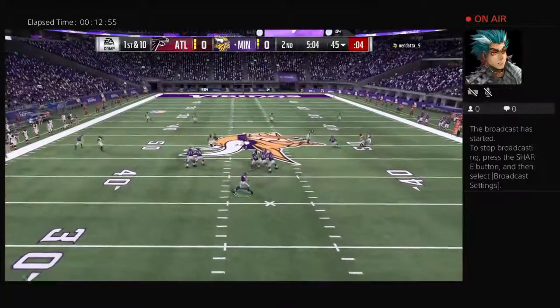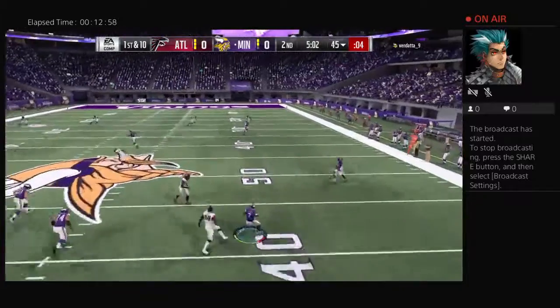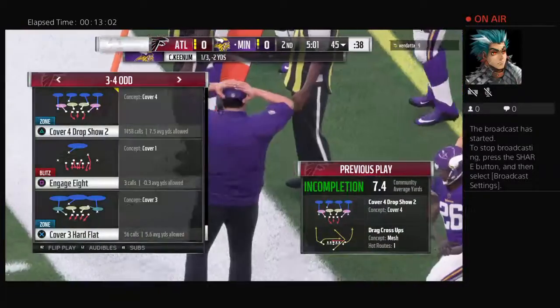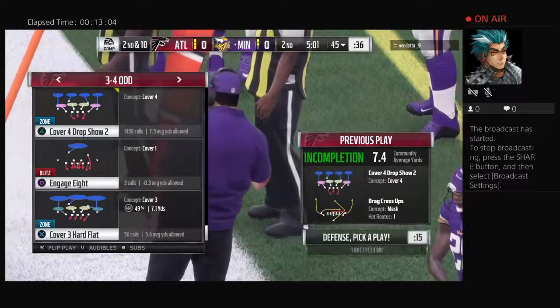On 1st and 10, here's Keenum. Flushed out right. And nearly picked off there. Almost intercepted. Instead, second down.